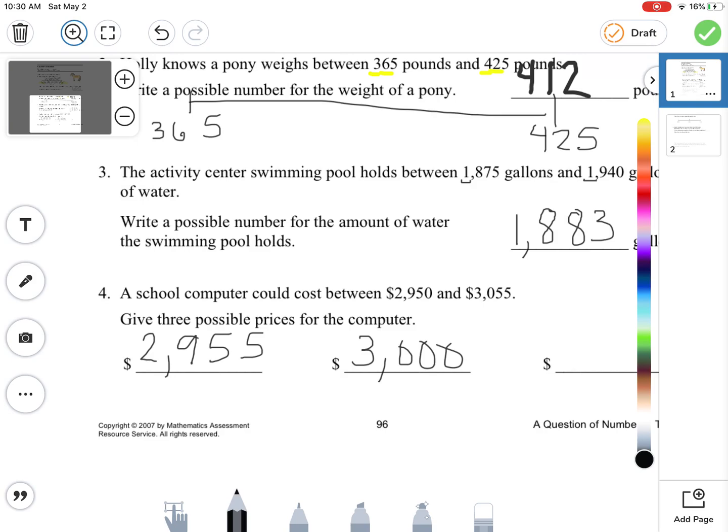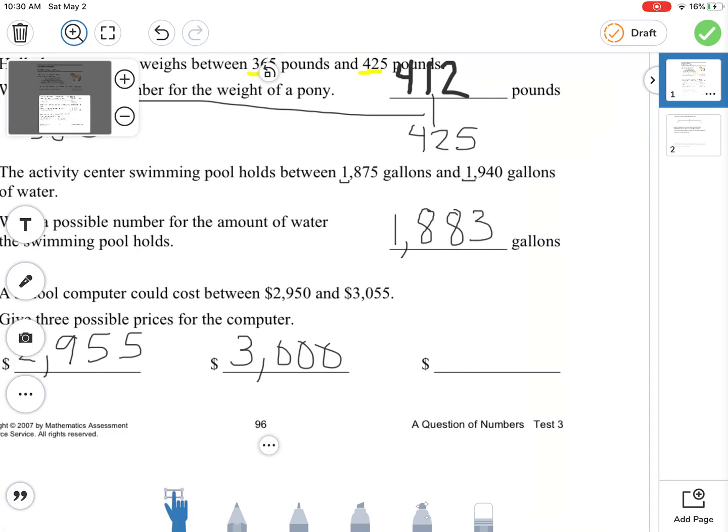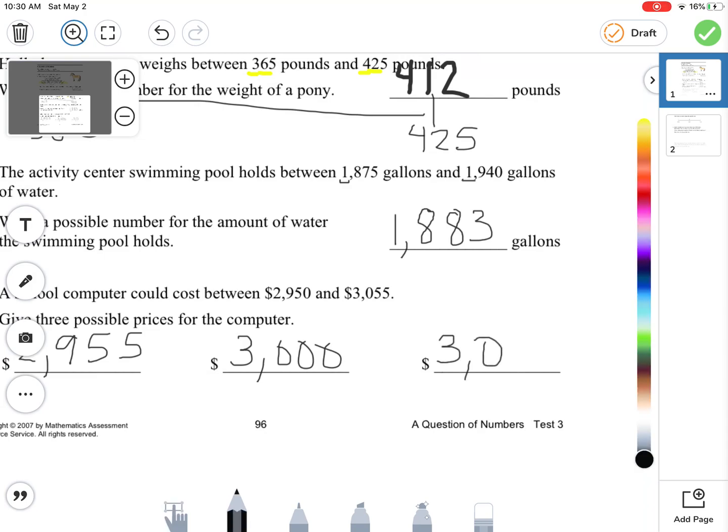Now my next option cannot be more than 3,055, so it cannot have any hundreds place. So I'm going to do my 3,000, no hundreds place, and let's say $25 because the 2 tens is staying less than my 5 tens in the number that's been given to me.